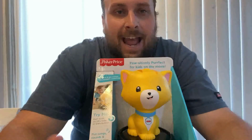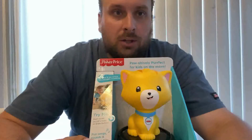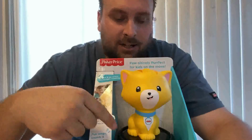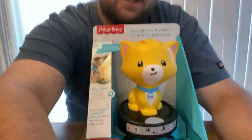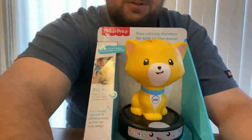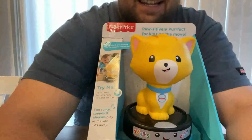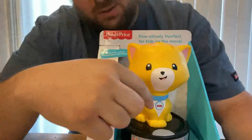Hey you guys, I had to share this cool new toy that my wife found at Target. I want to say less than $10. And it's called the Crawler After. It's basically a cat on a Roomba, if you can see that. And our daughter crawls around now saying Roomba. And it's one of the coolest little toys.